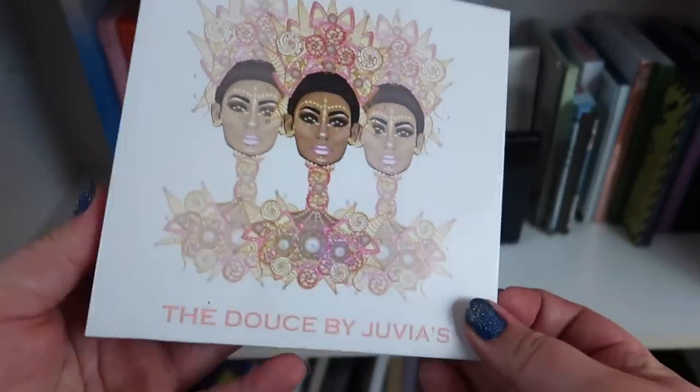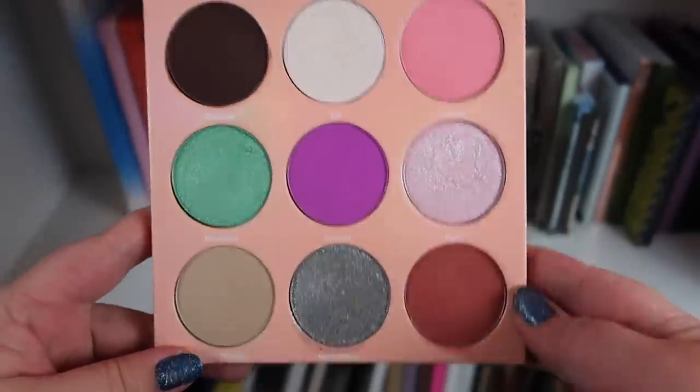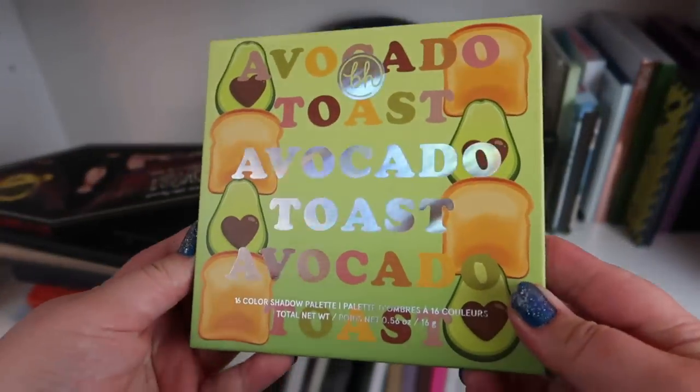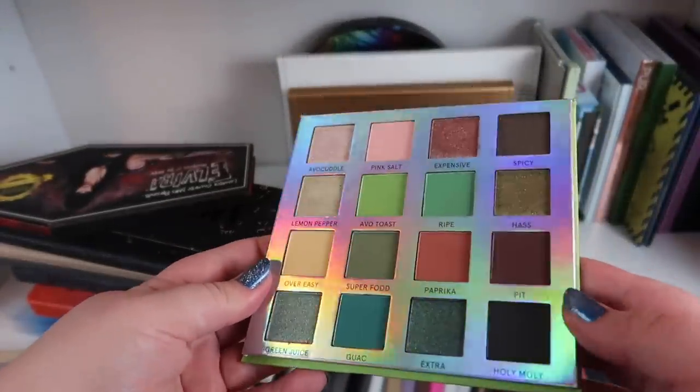And this one, this is the Deuce palette, and this one is just beautiful. It's unique, it's gorgeous, it's beautiful. I want to hold on to this one. All right, so this one's a newer palette to my collection. This is the Avocado Toast palette from BH Cosmetics, and I love it, so I'm going to keep it.